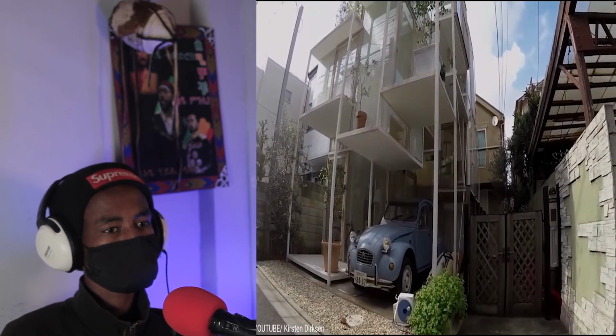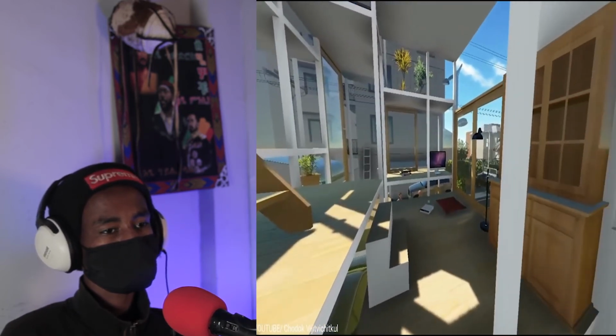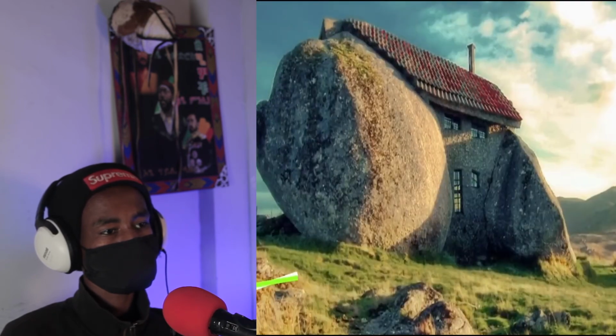The Japanese definitely have a thing for glass houses. Stonehouse, Portugal.